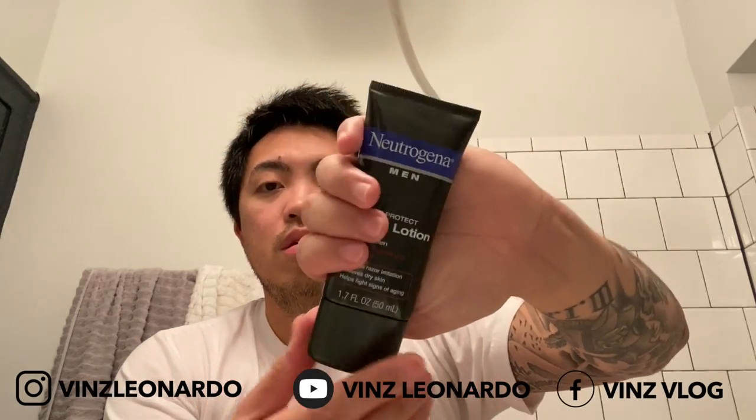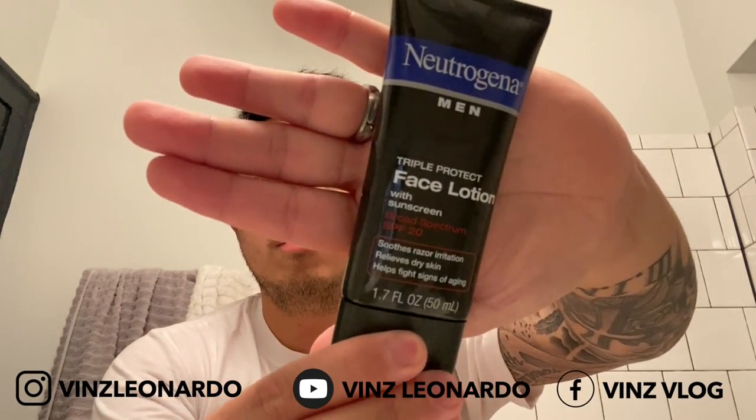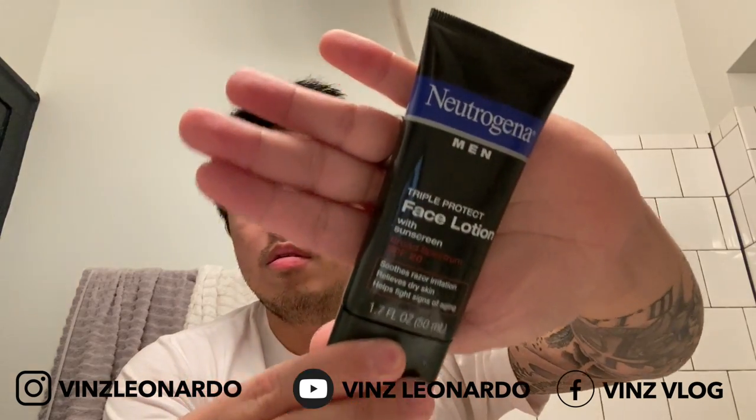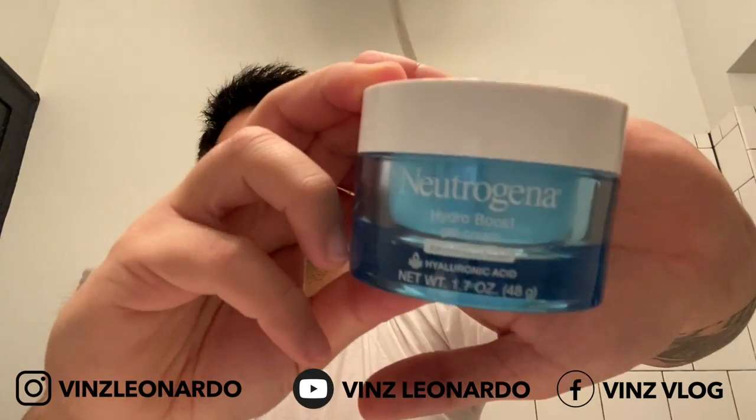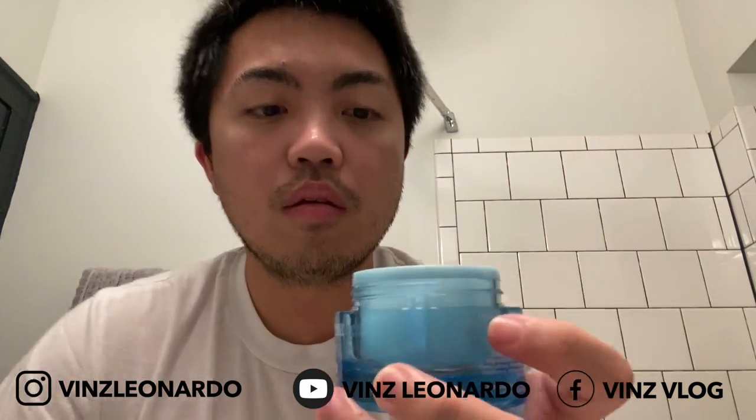Then after using the face scrub, I use the Neutrogena Men Face Lotion with SPF. I only use this when I go out with direct sunlight. So on a daily basis, I use the Neutrogena Hydro Boost Moisturizer, just to make sure my face is hydrated.